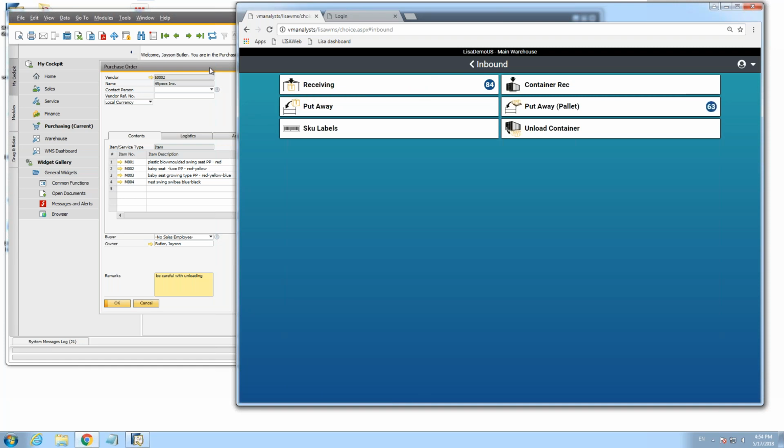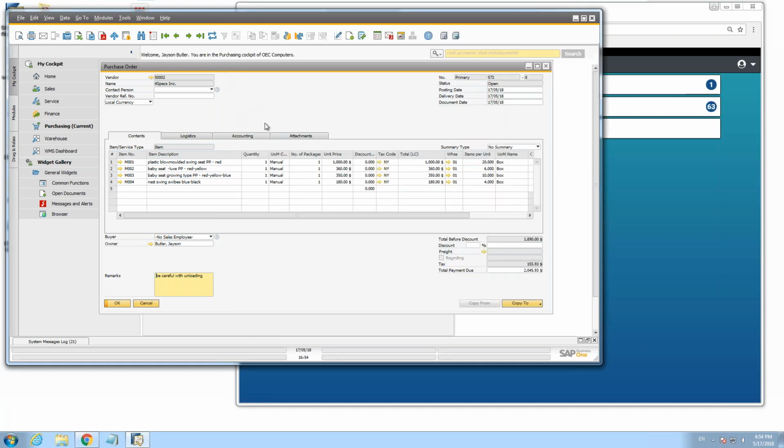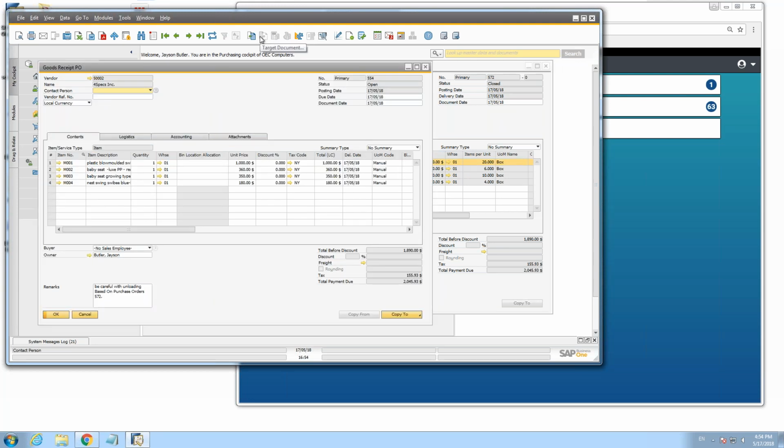So if I go back into SAP Business One and I do a refresh here, I just have to wait a moment. I think I was too quick. Yep. You see here now the order is closed. And if I now go in SAP to the target document, then you will see that Lisa automatically generated the goods received. So that's done on the receivable.